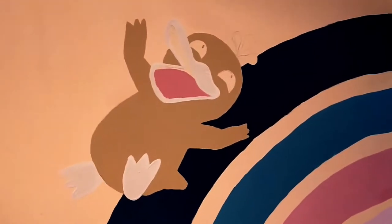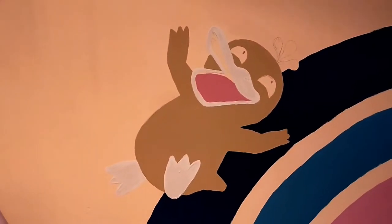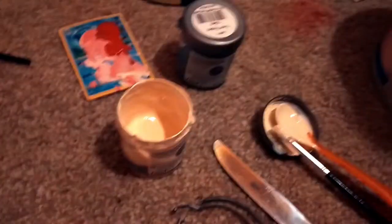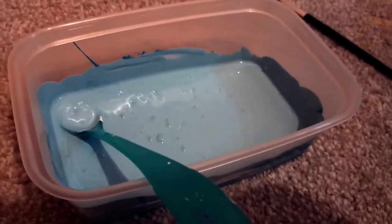I'm not the happiest with Psyduck's colour, so I think I'm going to try and make him a shiny Psyduck. I've mixed some blue with some cream because I seem to be doing great with mixing colours at the minute. And this is the colour that's come out, so this is what I'm going to use and hopefully I can make him look shiny. Fingers crossed.